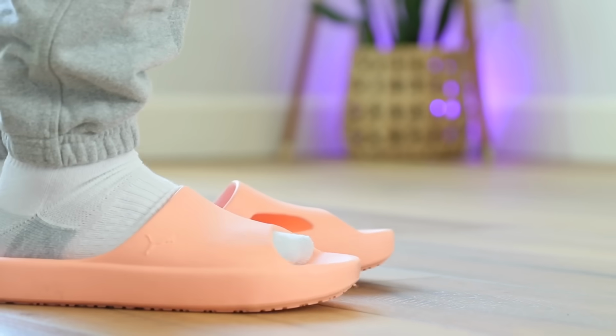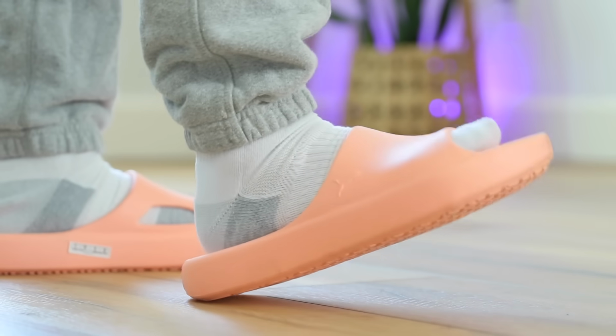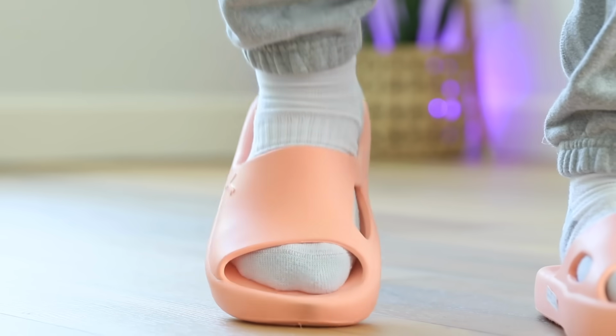So moving on to the number 7 spot, we're gonna go with the Puma Shibu Cats. This is an interesting name. Puma says it's a fully injected IMEVA slide, so it has that as the branding of the slides, and they do run about $45 brand new.